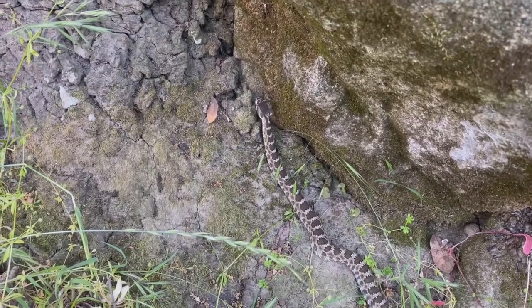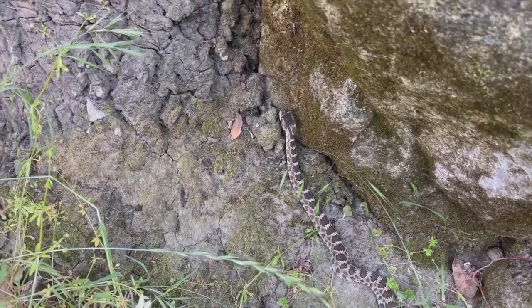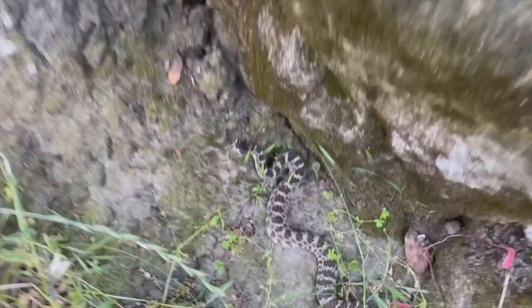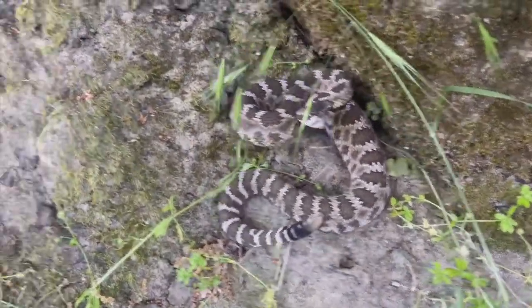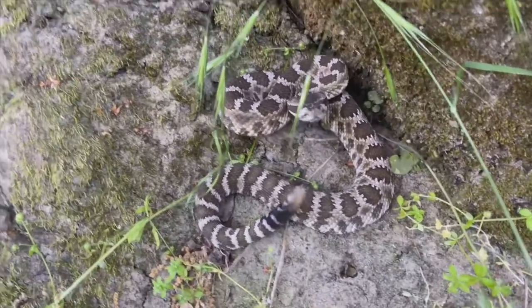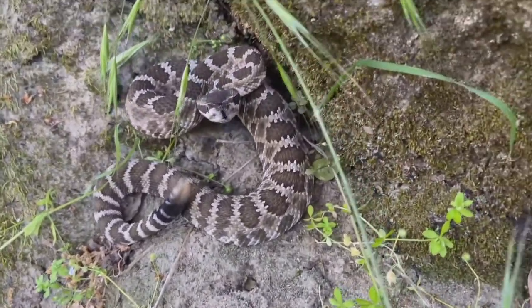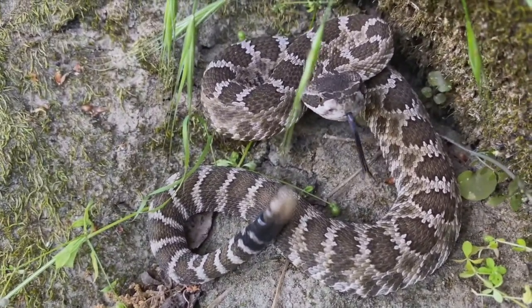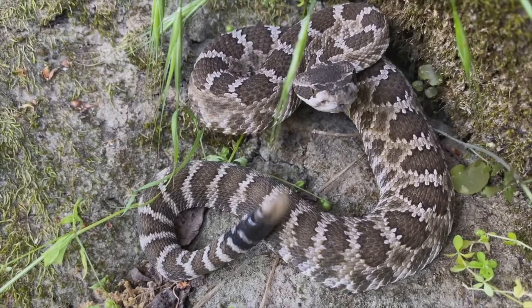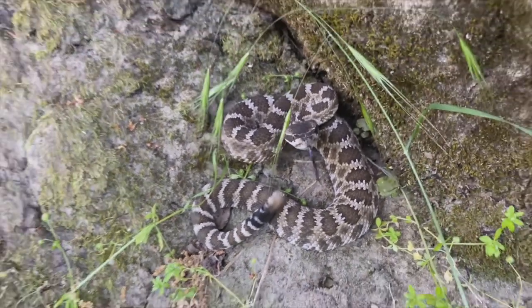And he stalled out. Isn't he cool? There you go. Northern Pacific rattlesnake, Shell Ridge, number 25 this year.